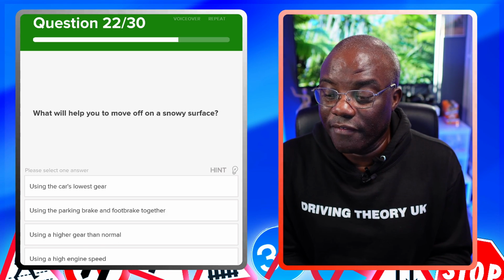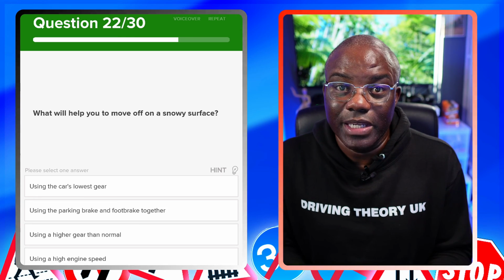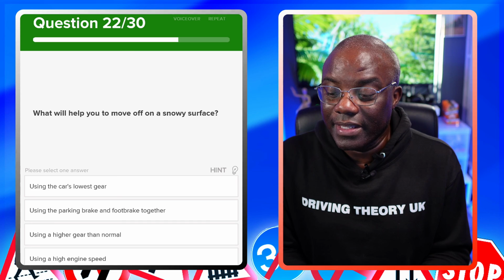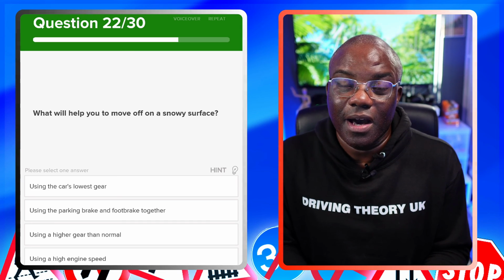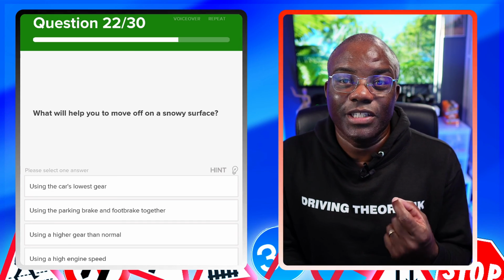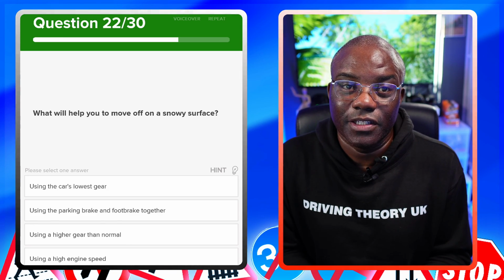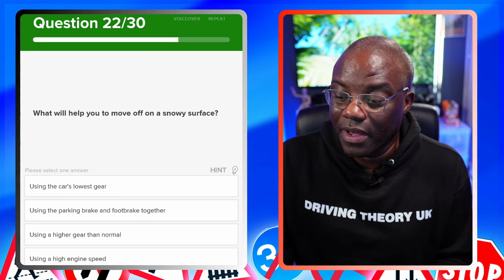Using the parking brake and foot brake together. Again, we never use parking brake and foot brake together in that situation. Use a higher gear than normal. You're going to want to use a higher gear than normal because a higher gear is a weaker gear. So you want less power to move off on ice and snow so you don't get wheel spin. So it's going to be that answer.